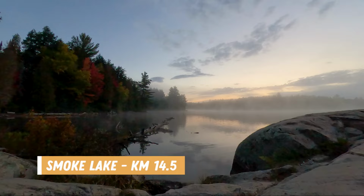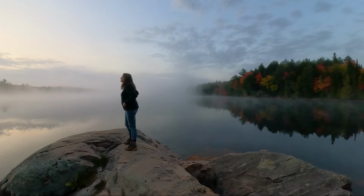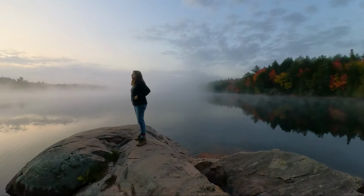Just off Highway 60 in a pull-off area near kilometer 14.5 is a great spot to view Smoke Lake, especially early in the morning. Here we were able to capture some amazing reflections on the water, morning fog, and saw a variety of birds. Plus, there's a rock peninsula that makes a great spot for posing for photos or getting further out to capture the scenery. And there's no hiking required.